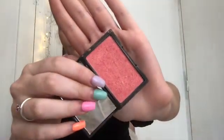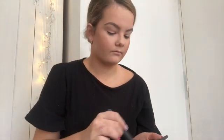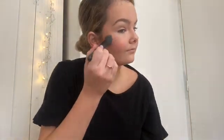So after contour, I move on to blush. For blush, I'm using the Sleek Rose Gold. I love this blush. It's amazing. It gives you a bit of a sheen on the cheeks, and it's the perfect pinky colour. I basically just apply this to my cheeks, a little bit on my nose, my forehead. I just brush any excess onto the high points of my face to give it a bit more colour. The bronzer has done most of it, but this will just give it a nice glow.